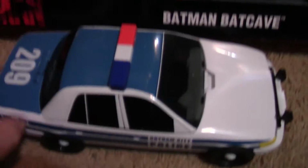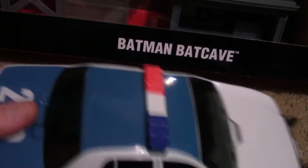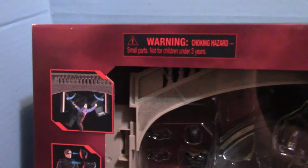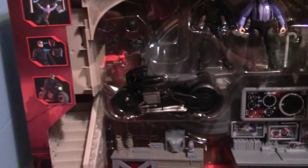The police car, which I happen to have right here, was about $20 for the box set. So if that was $20, this had to be about $40. So I don't know how they're making their money back off of this. But anyway, you can see many illustrations here. There is a trap door on the stairs. We are going to look at everything that's in the box.